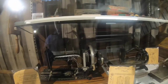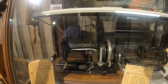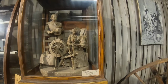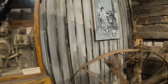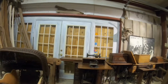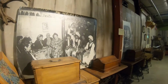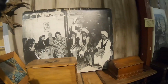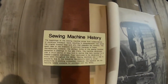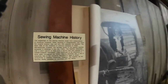Oh, these old sewing machines. Rebecca would love to see that. My daughter sews clothing. She makes some of her own costumes for some of the reenactments she's in. Spinning wheels. Other sewing machines. How about that? That picture, get a picture of that, or a freeze frame of that.